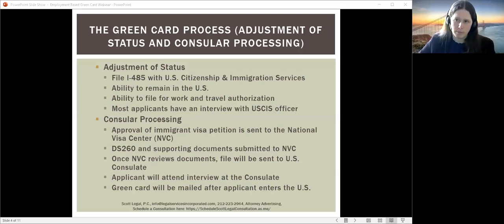So these are the two options available to you after you get that I-140 approval and once your green card category is current.